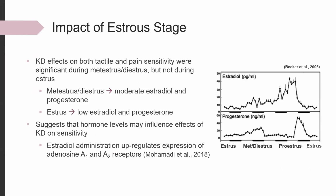In examining the impacts of estrus stage, the results showed that the ketogenic diet's effects on both tactile and pain sensitivity were significant during combined metestrus and diestrus, but not during estrus. Metestrus and diestrus are characterized by moderate levels of both estradiol and progesterone, while estrus is characterized by low levels of estradiol and progesterone. The presence of effects at moderate hormone levels suggests that estradiol and progesterone may influence the effects of a ketogenic diet on tactile and pain sensitivity. Estradiol administration has been shown to upregulate expression of both adenosine A1 and A2 receptors, which may be one mechanism by which female sex hormones modulate the diet's effects.